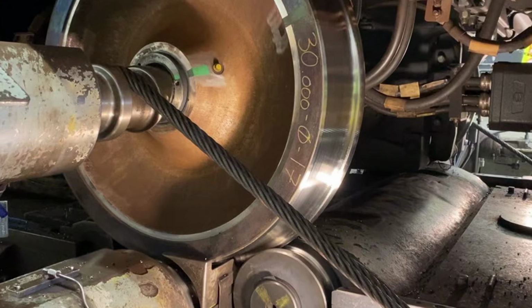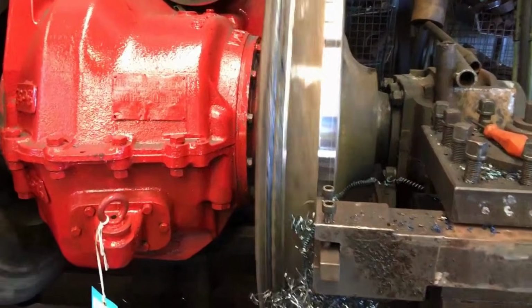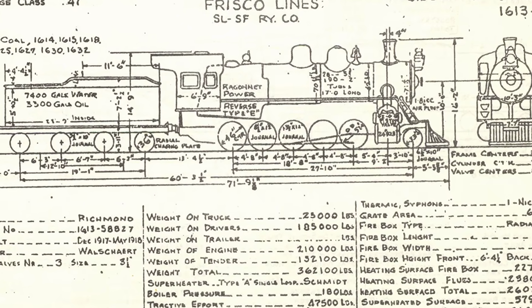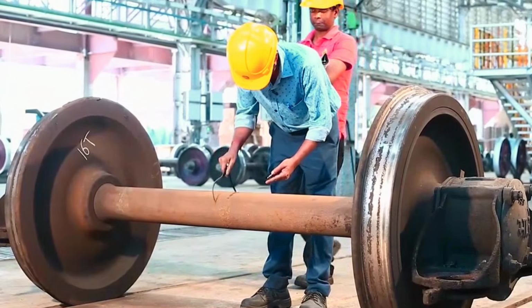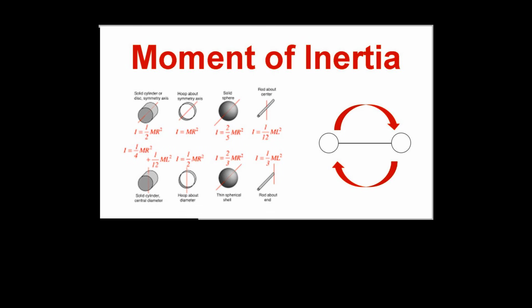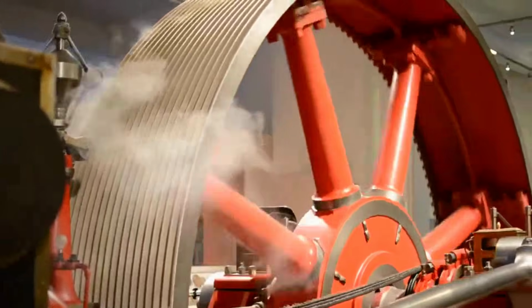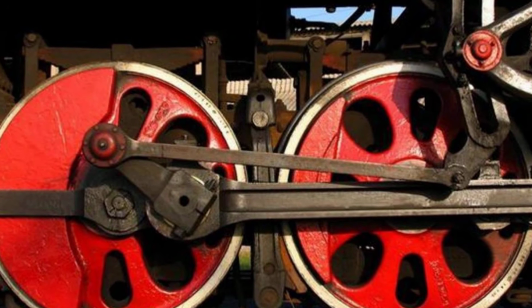The cutting tool bites into the metal, sending spirals of steel curling to the floor. This isn't guesswork. Before the first hole is drilled, the foreman has calculated the exact weight to be removed, using formulas that account for the wheel's radius and the locomotive's top speed. The moment of inertia, the wheel's stubborn resistance to spinning, depends not just on how much metal is taken out, but where. Metal near the rim counts for far more than metal near the hub.